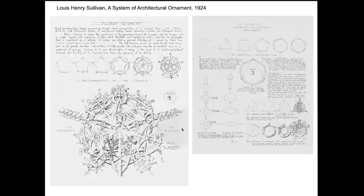And the same year, before his death, Sullivan published this book entitled A System of Architectural Ornament, where he discussed through drawing and text inorganic and organic ornaments, as well as their geometrical development. Look at this detail of the first page of this book with the roots of the ornament in the geometry. The ornament of the geometry is based on the nature. The ornament of the nature is based on the geometry. Fluent geometry. Right, Sullivan.